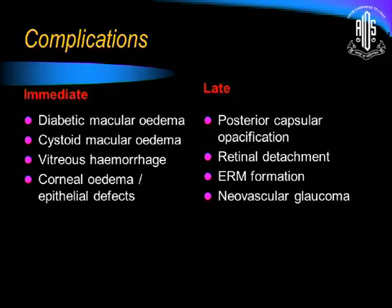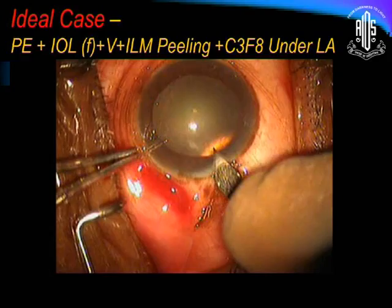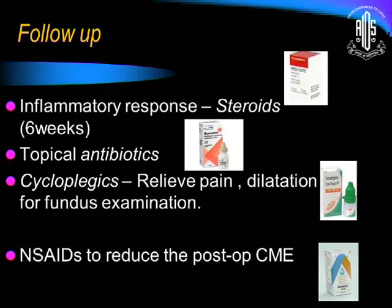Complications, yes, in all surgeries combined, complications are there. You might have the immediate post-operative complications like diabetic macular edema, cystoid macular edema, recurrent vitreous hemorrhages, and the late complications like detachment or ERM formation. Post-operative treatment: we follow the same treatment regime. We use steroids for 6 weeks in tapering dose, topical antibiotics just for 2 weeks, and cycloplegic in the first 1 week, one to relieve the pain, and we want a good dilatation so that we have an immediate post-operative view of the retina.